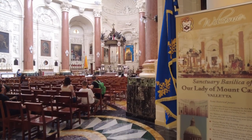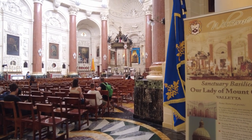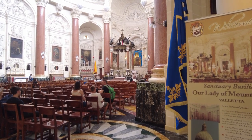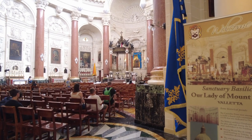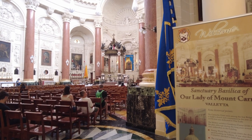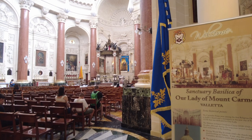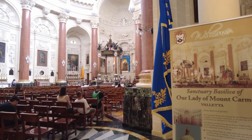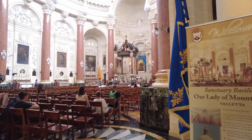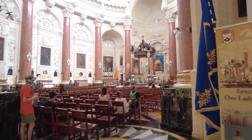This is the Our Lady of Mount Carmel Basilica in Valletta, which was one of the first churches to be built in Malta in 1570, dedicated to Our Lady of Mount Carmel. But during World War II, between 1940 and 45, the church was hit by a lot of bombing. It was basically flattened, and they built this new church on the foundations of the old one. But a lot of Malta was destroyed by bombing during World War II.